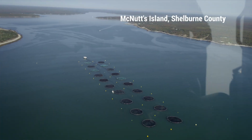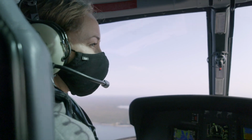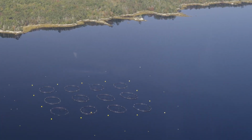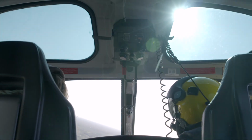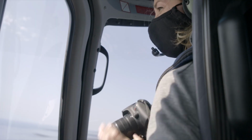For these two farms after Hurricane Teddy, having a look at the containment infrastructure and looking for the corner markers that are still there, all the gear within the lease. Looks pretty good. I can see the site markers.